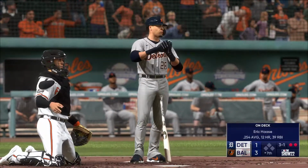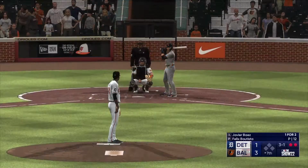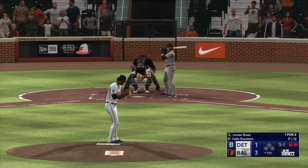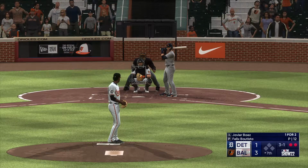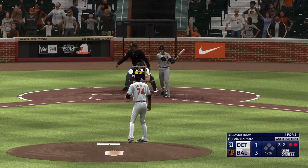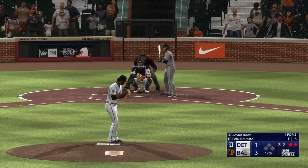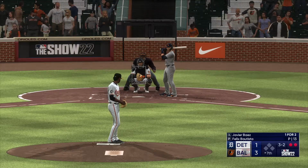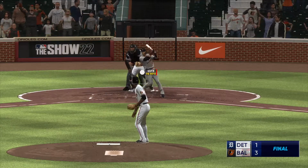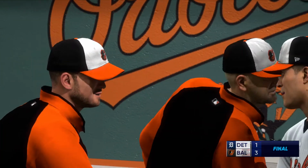They're now 3-1. Pressure mounting right here with the tying run in the on-deck circle. He's got to find the strike zone. And the righty deals. A little out front there as he swings through it. Just 1 strike away. And a swing and a miss, and that is the ball game. 3-1 ball game. Quick game.